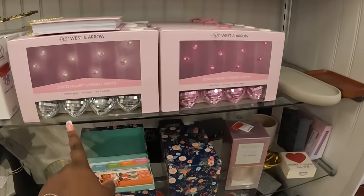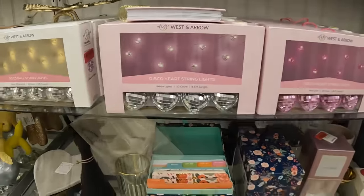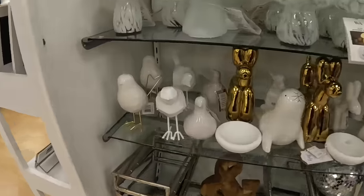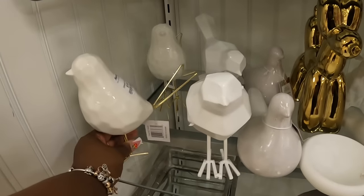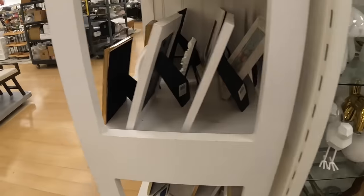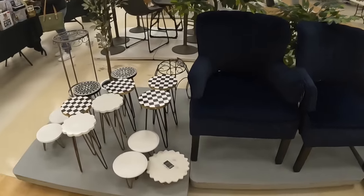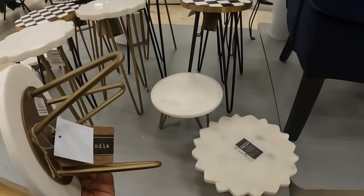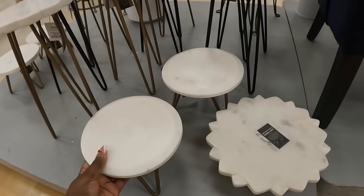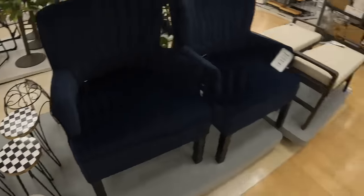Some disco heartstring lights. They're marked down now to $10. $10. I have the balloon dogs in there. Oh, look at this chair. $130. I know I'm all over the place, y'all. We're gonna go back. These are heavy. $13. And then these little stools.